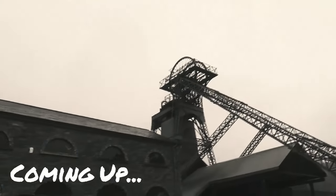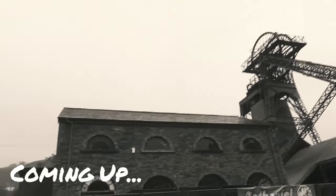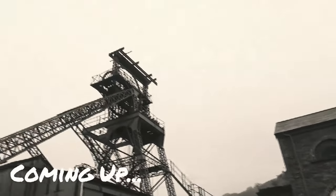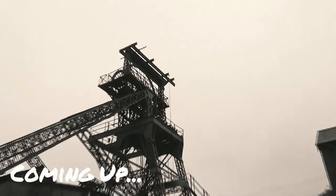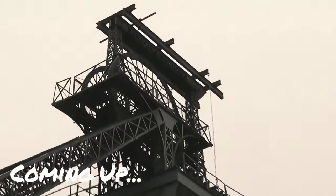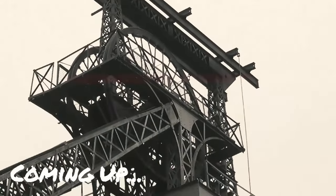Rhondda Heritage Park is one of South Wales' most well-known collieries, sister to the Universal, created by one of the biggest coal merchants in Wales. This is the story of the Rhondda Heritage Park, and we will be exploring it today.